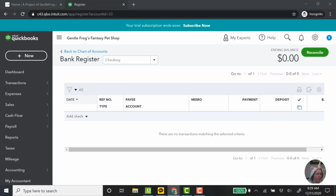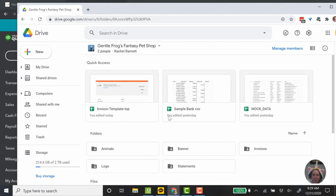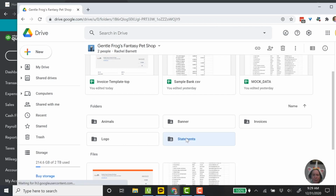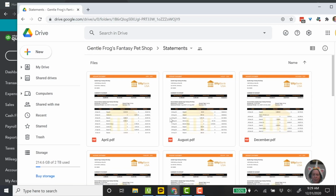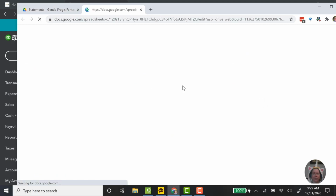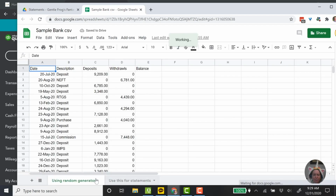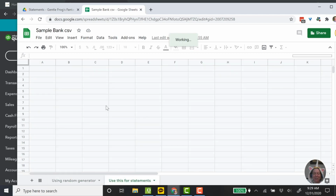So let me pop over here, grab this again. It's my fantasy pet shop. And then statements. I have my bank statements, and here's my CSV. So this is what I have downloaded from my bank. I used a random generator to get this information. I have this tab.